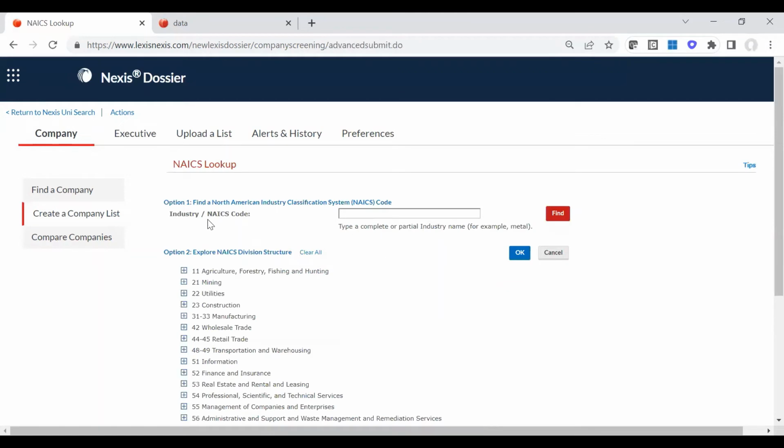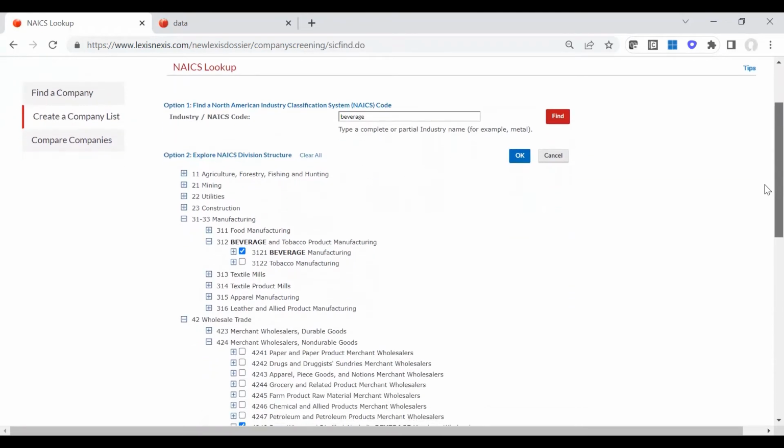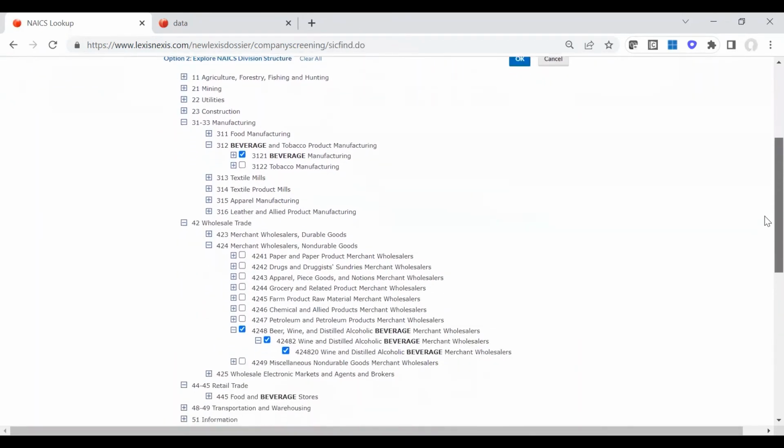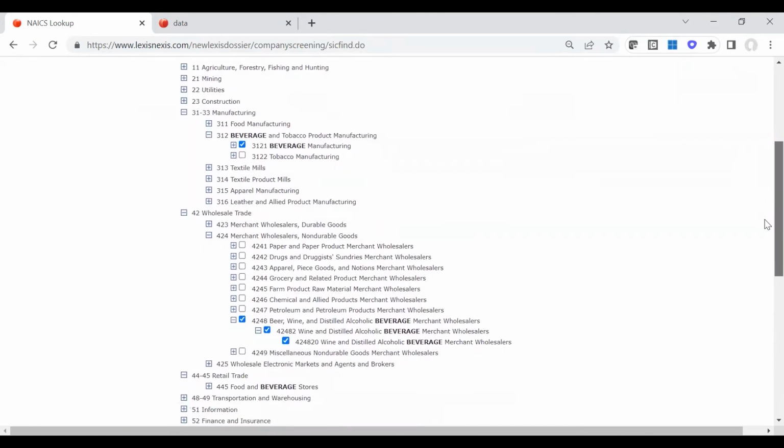And you have one or two options. You can basically find or explore. I tend to use the find. So I'm just going to simply type in beverage and click on find. And what the system will do for me is automatically go through this classification structure and tag those that have the word beverage in that industry. And what's nice is here we see beverage manufacturing.